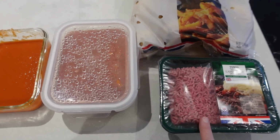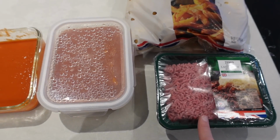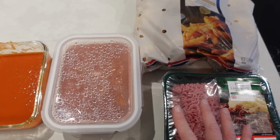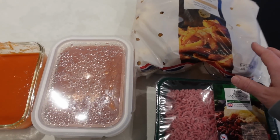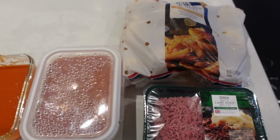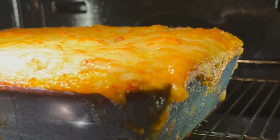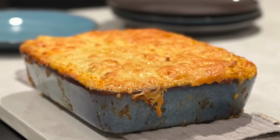I'm just literally going to brown off my lamb mince, and then once that's browned, I'll just add in my pasta sauce and then just let that cook through for a few minutes. Whilst that's cooking, I'll just boil up some of these potatoes and then mash them down, put everything in a baking dish, cover it with cheese, and serve up my shepherd's pie like that with some peas on the side.